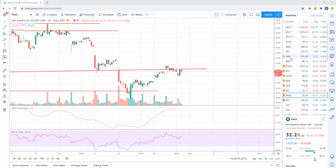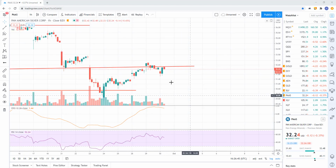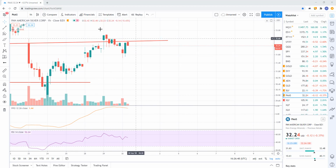So the way I'm trading silver now is I've recycled back into a short position on PAAS, Pan American Silver. We are just right here hanging around resistance. Can't seem to break it, still being rejected. So looks good. You just got to give it time to fully reject.